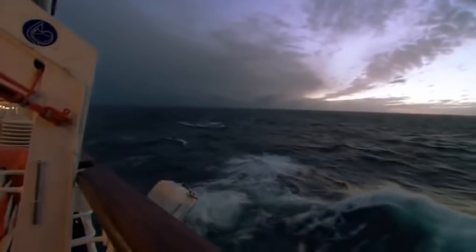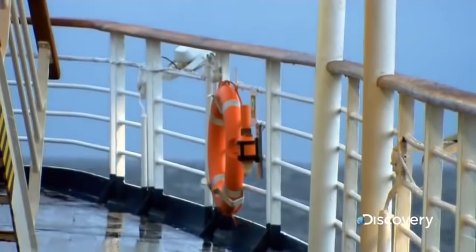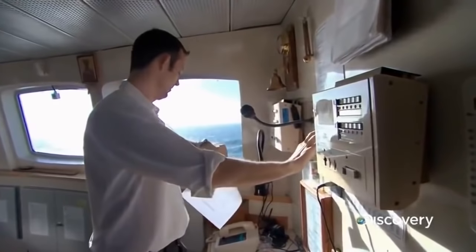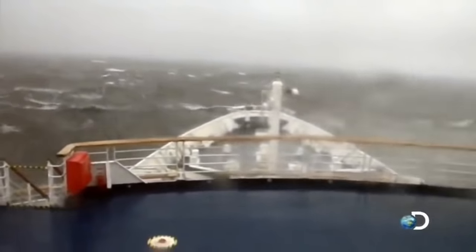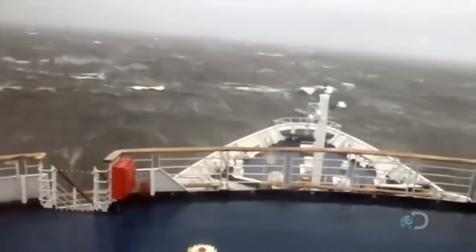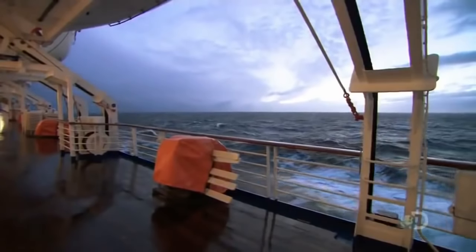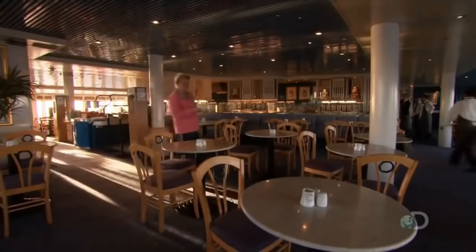As morning breaks on the Baltic Sea, Marco Polo has passed through the worst of the storm. Cruise director Matt Dallin heads to the bridge to deliver a weather report to the passengers. Just to let you know, last night the winds were blowing over 50 knots, which is force 10 in the Beaufort scale. That goes up to force 12, and we had a force 10 last night. Not surprisingly, the breakfast buffet is looking pretty empty.